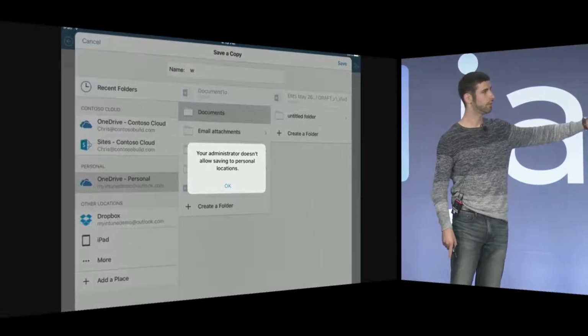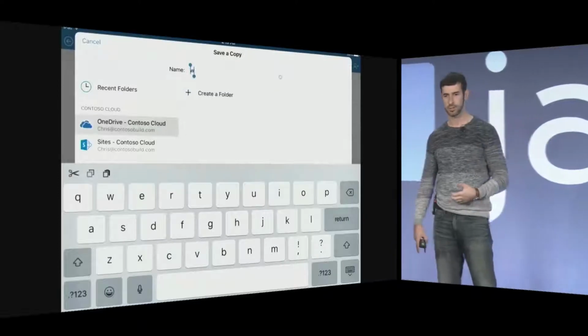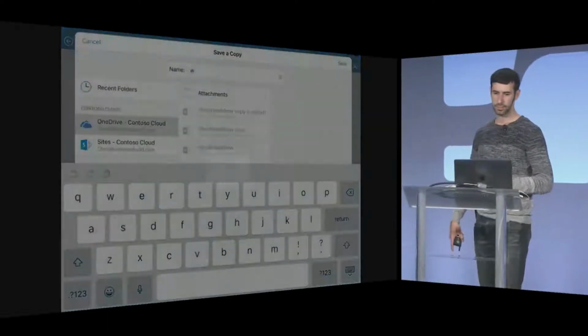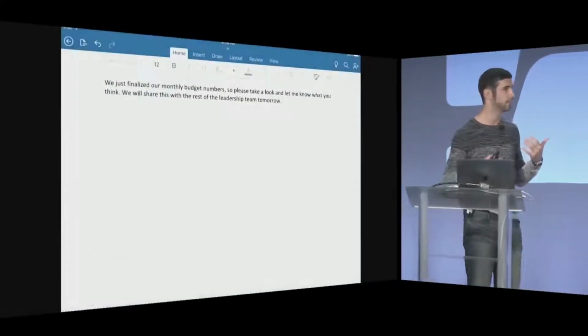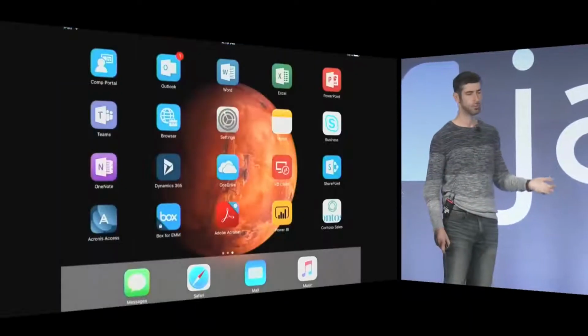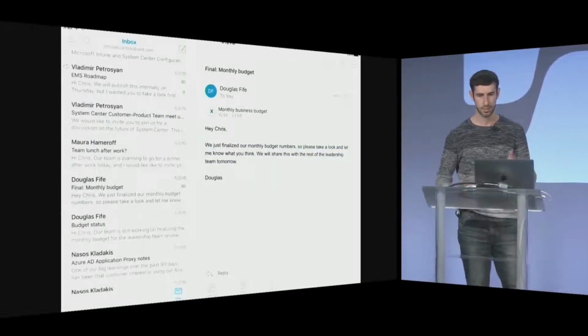The same error would happen if I'm trying to save it to Dropbox or anything else, because again, the company policy does not allow me to move company data into personal. If I try to save it to OneDrive for Business, it worked, because OneDrive for Business is allowed. It's a company data storage. And again, you can choose which data storage location is your company. So if you're using Dropbox, you can allow saving company files to Dropbox.